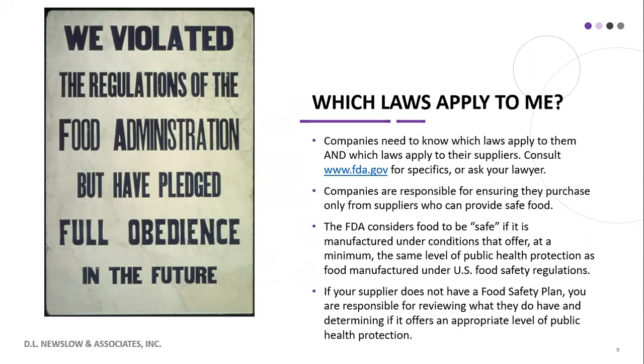You, of course, can do more. So if your supplier does not have a food safety plan in the format you would expect under the preventive controls regulation, for example, that doesn't necessarily mean you can't use them. It just means you have to look at what they do have, which maybe is a HACCP plan, maybe something else, and then you have to decide, okay, does this offer the right level of public health protection? So it's a lot of gray area.